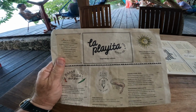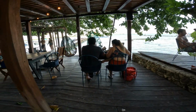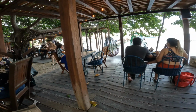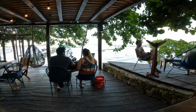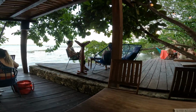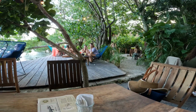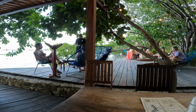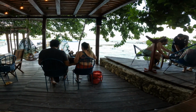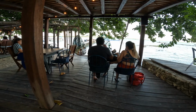Dinner time at this restaurant, which is basically right on the lagoon. Very nice setting. And one thing that I've noticed about Bacalar is there are a lot, and I mean a lot, of young people here, which is kind of nice. I don't exactly feel out of place, but I definitely noticed that I'm not among the mainstream here.